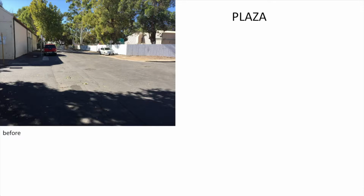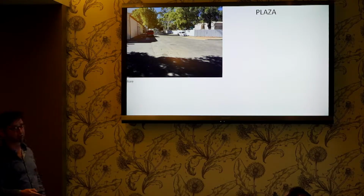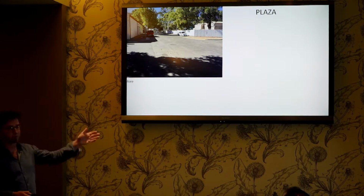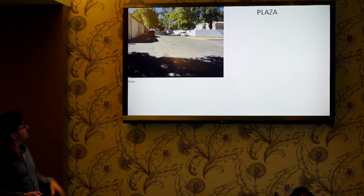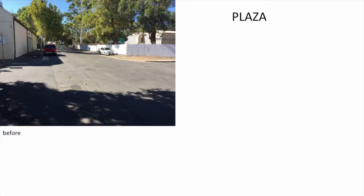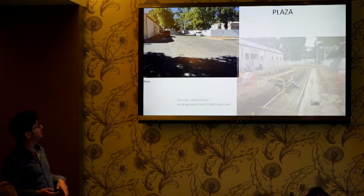Right at the northern end of the street, so basically at the top end there, there's the bridge that crosses the River Torrens, which goes across to the entertainment centre, so you might be familiar with that little pedestrian bridge. That was really the focus for the entry into the street, so that became the plaza. That was the before shot. So again, not a very pretty looking area.